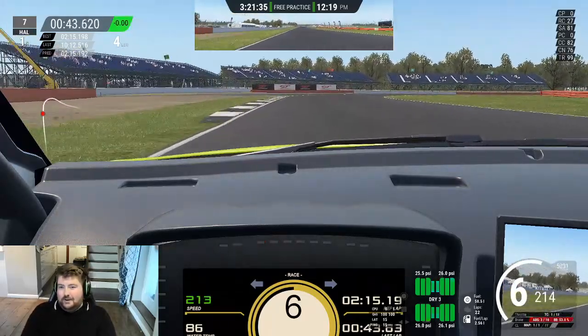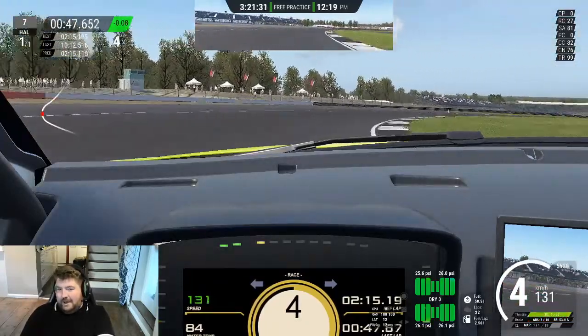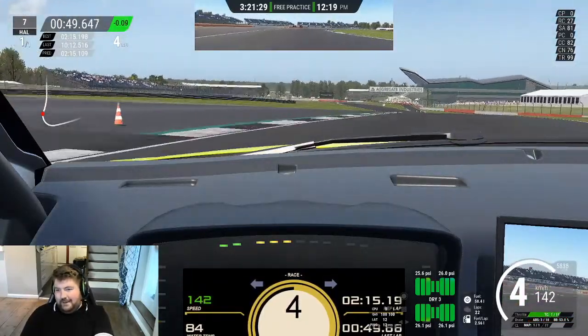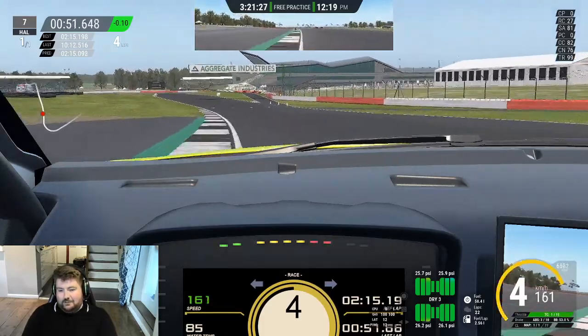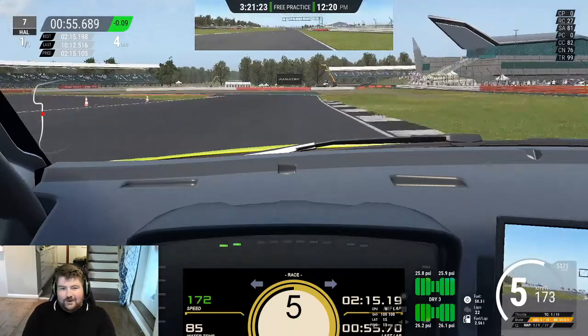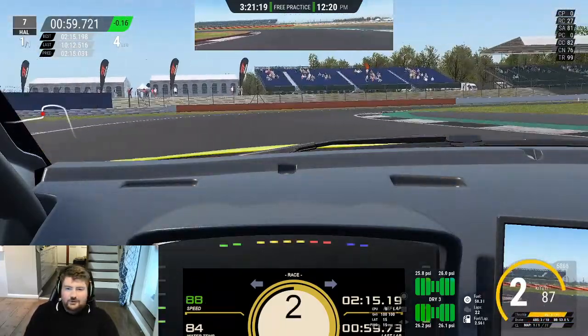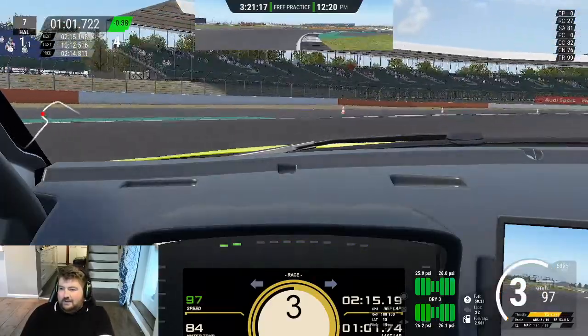So as we head down to the kind of right hander at Stowe, and again I want to be getting on the gas as early as possible and just pushing that kind of exit as far as possible. I'm just getting as close to those sausage curbs as I can.